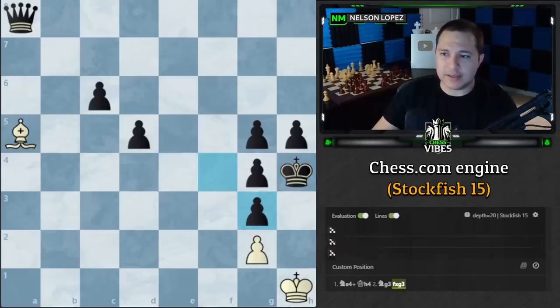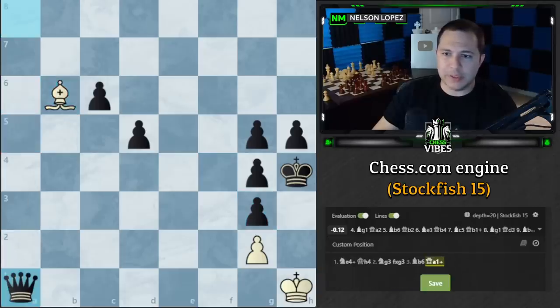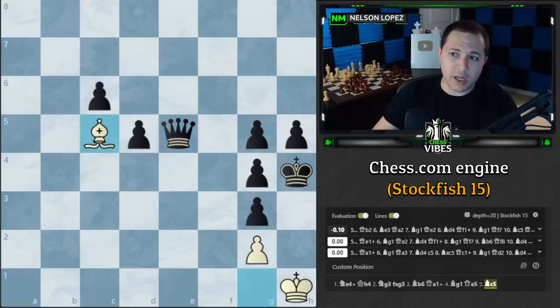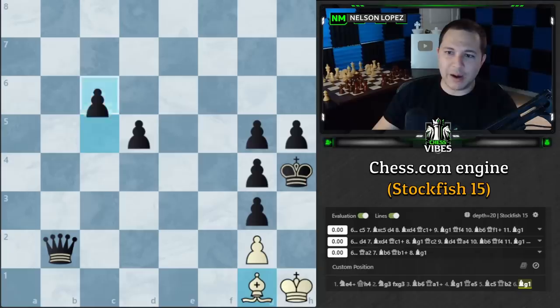Let's say black takes this way. Same thing. Bishop to b6. Let's see what happens when the queen comes down. Okay. Bishop to g1. Just make a queen move. So chess.com seems, oh, there we go. Zeros all around. So it seems like it figured it out, right?